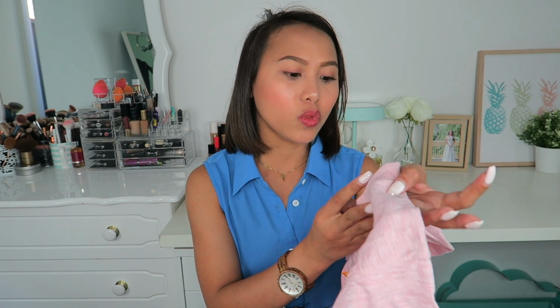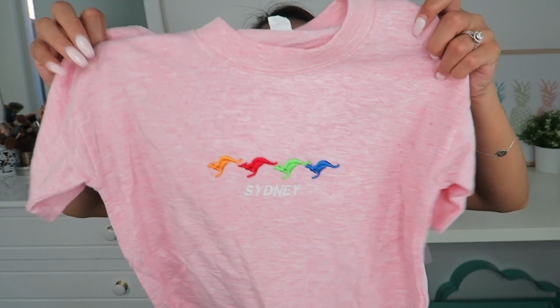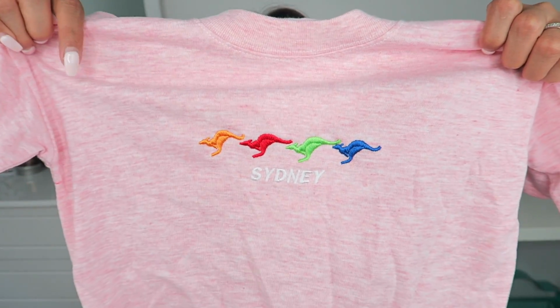So, yan. And then, ito yung pinaka-first na binili ko. Hindi ko alam. I've been really into pink lately. Hindi yung like over pink ha. Yung muted lang na pink. Yeah, I've been really into it. And I saw this. And I think this was only like $4, guys. So, sabi ko, bibilhin ko yan. Kasi this is for kids. And alam nyo naman, yung katawan natin pang kids, 12 yung size niya. And ganyan yung itsura niya. Meron siyang apat ba yan? Yep, 4 na kangaroo. And it says Sydney.